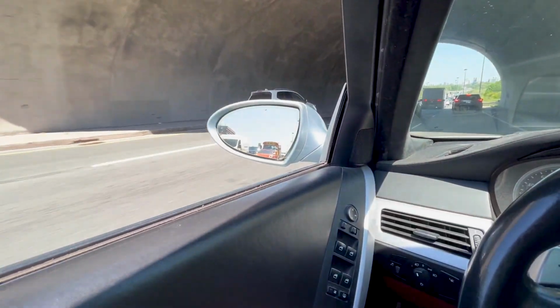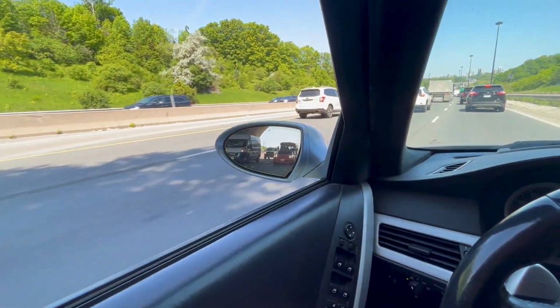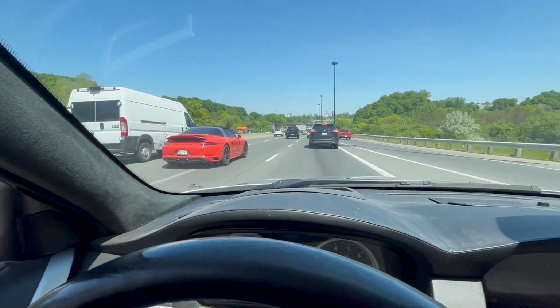I'm seeing a super nice Porsche back there. Should we get one? I want one. Lamborghini has been my dream car forever, and then every now and then I'll look online and I'll see a Porsche for like half the price, double the performance, and I'm like, why am I not getting this instead, man? I like that color too.